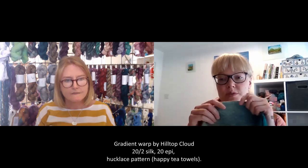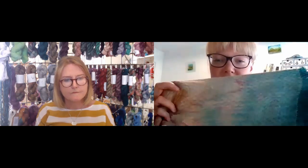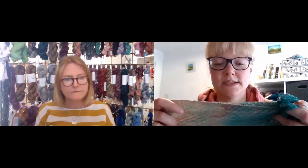Yeah. And then I do have a finished object. It's not fully finished. It has come off the loom and has been washed, but I haven't finished the ends. This is the weaving project that I was doing using the hand-dyed warp from Hilltop Cloud. It's a gradient warp in a 20/2 silk, and my weft is the same silk, but in the natural colorway. My draft is, I think, called Happy Tea Towels. I can't remember where I found it. I did buy it, I think, but anyway. It starts with turquoise, then goes gradually to a pink, then a deeper pink, and then through a deep purpley black.